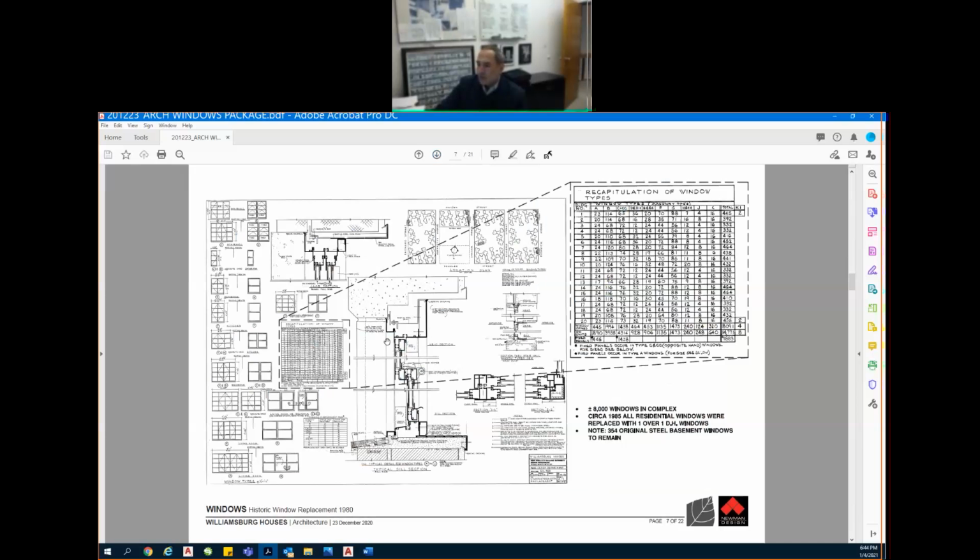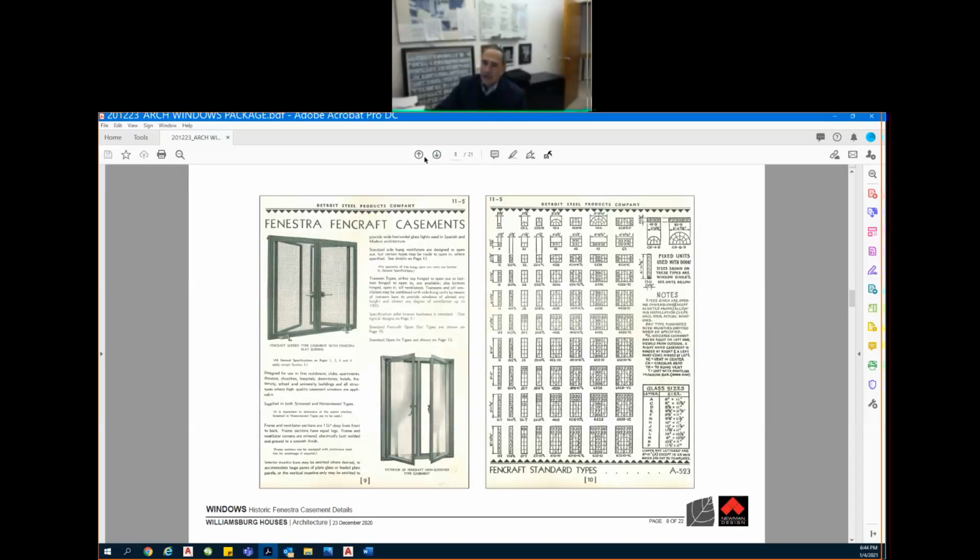So through a lot of research, we were able to locate the 1980 window replacement drawings, so we can start to see and unravel how some of it was originally installed. There's approximately 8,000 windows in the complex, and unfortunately, of those 8,000 windows, only approximately 350 windows still remain. And those windows, generally speaking, are the basement windows themselves. All the apartment windows have been replaced.